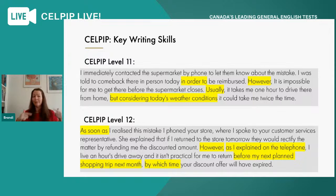So CELPIP level 11 and 12 are both considered advanced. I'd say that the main difference between them is that when you look at 11, it's got a broad range of these complex structures. So a variety of transitions, just from a grammar standpoint as well, I'm seeing lots of different constructs there and verb tenses. Level 12 just steps it up a slight notch. It has a very broad range, probably more, maybe longer sentences, but on the whole more complex. A level 12 writer as well generally has their own personal style of writing, and they're able to adjust their style and their tone to fit the question.